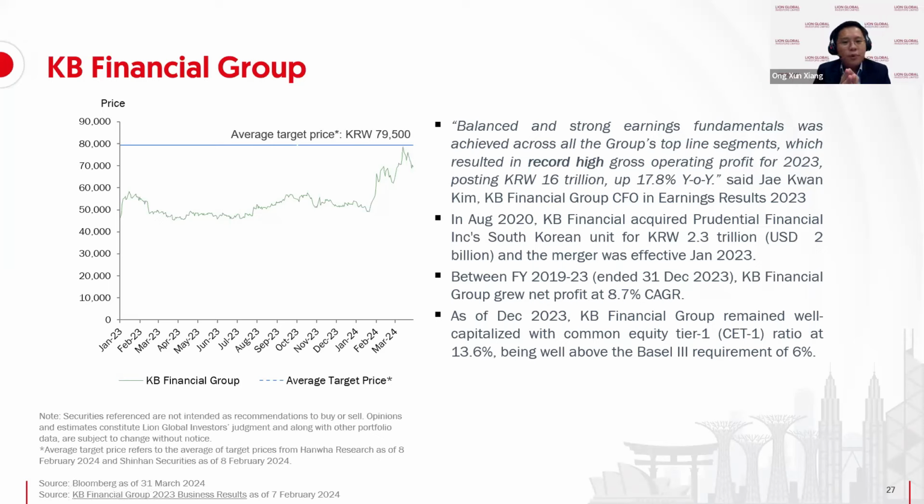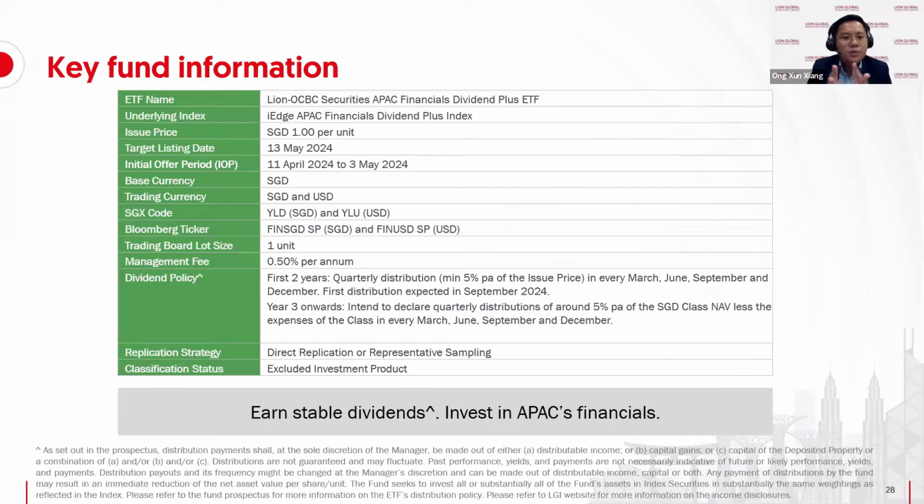So through this ETF, what you notice are two interesting constituents that are case study examples of the catalyst within the financial sector. And to summarize, the Lion-OCBC Securities APAC Financials Dividend Plus ETF helps to offer investors a focus on income and growth. So focus on the top 30 largest and most tradable APAC financials. Income, 5% per annum quarterly distribution, and growth, potential capital appreciation in the APAC financial sector.